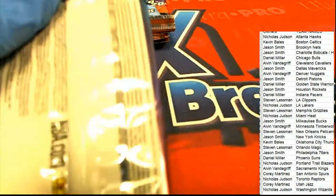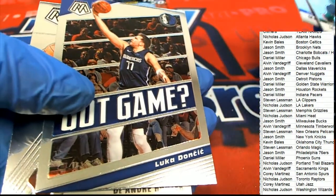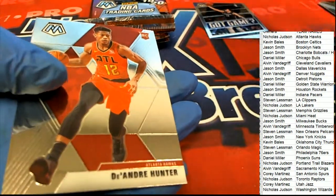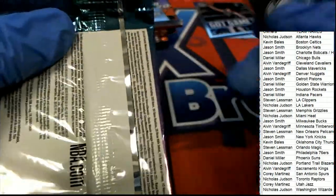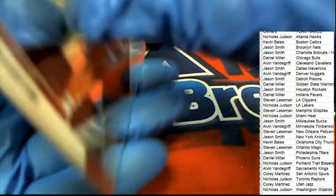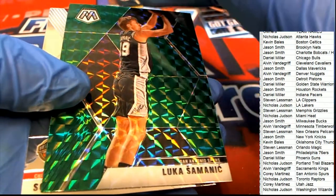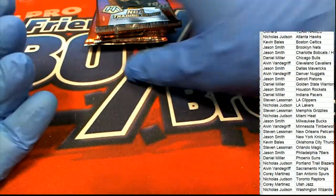And let's see what we can get in the blaster box right here. What's it gonna be? Marcus Smart, Luca. Ho. Luca. Nice one there, Jay, with your Luca. There's another Luca. The Spurs, Luca.